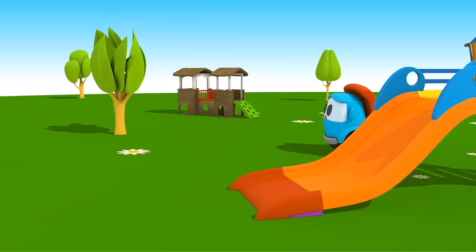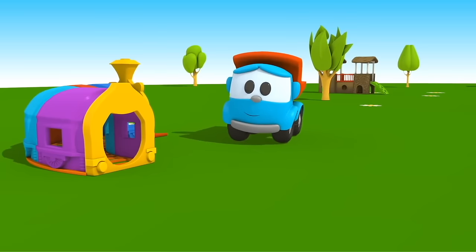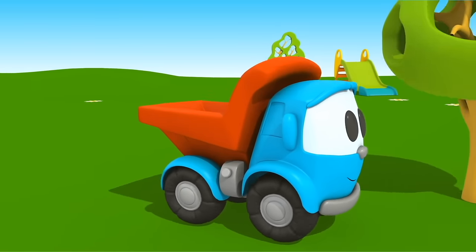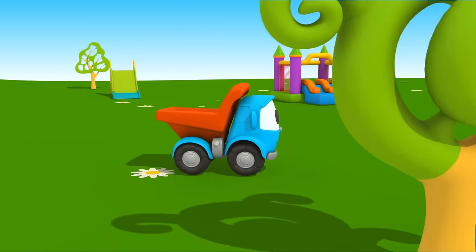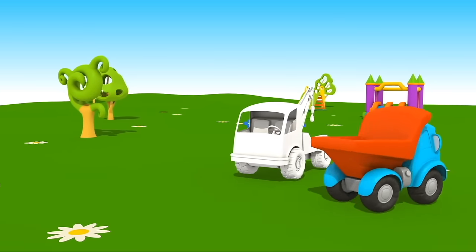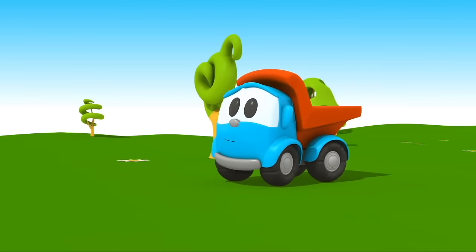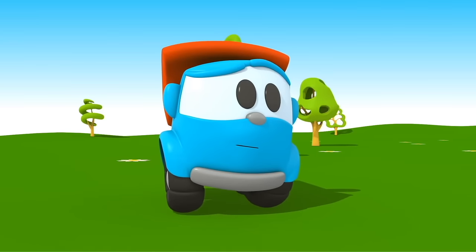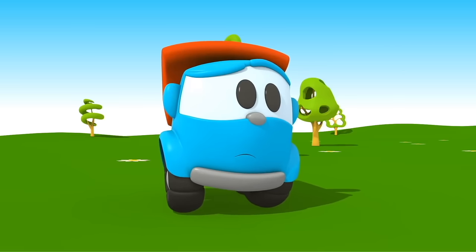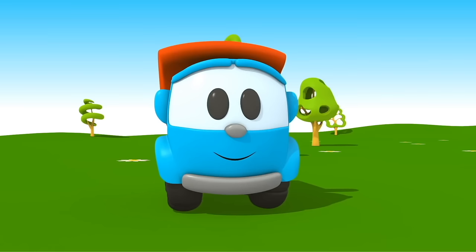This is a playground. And this is Leo. Oh, look! What kind of vehicle is this? Look carefully, Leo. It has a big platform and a hook. This is a tow truck. Let's paint it.